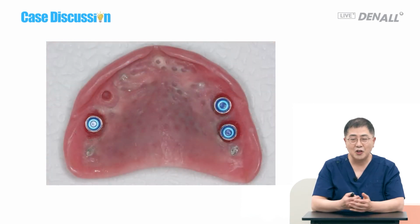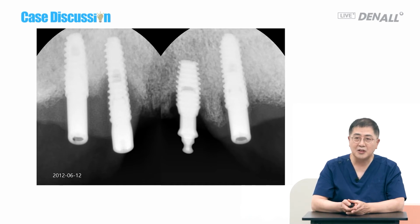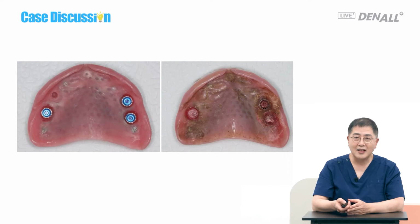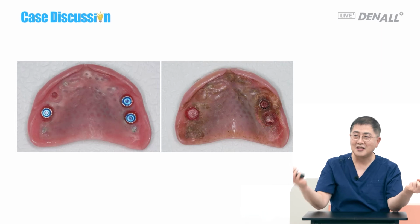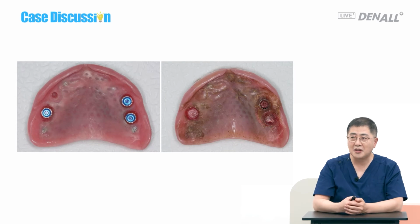It was my very first case, and I thought the patient would use it very well. But implants with locators failed, so I placed implants again and attached the locators. The result is like this. The locator attachments are worn out. On the right-hand side, the young denture became very old. So many complications, and the patient comes back to me frequently, and I want to seek alternative treatment, but the patient got used to this and she doesn't want anything else.